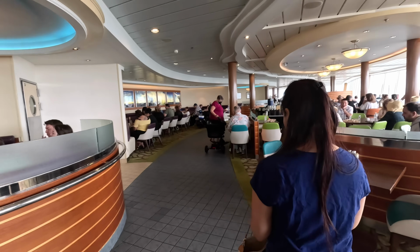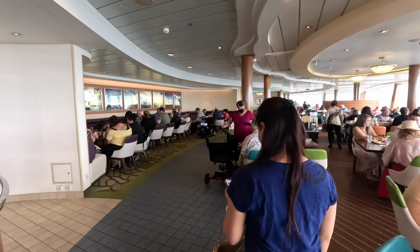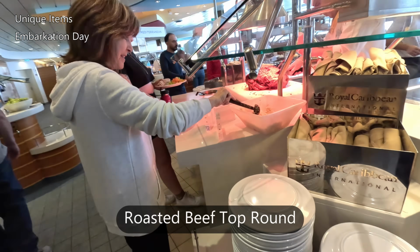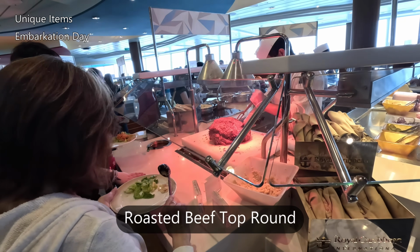For several of the unique items, some of them are actually repeated every 3 or 4 days of the cruise. So let's check out the different foods from the 7 days, beginning with embarkation day lunch.